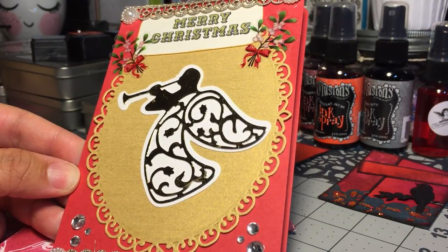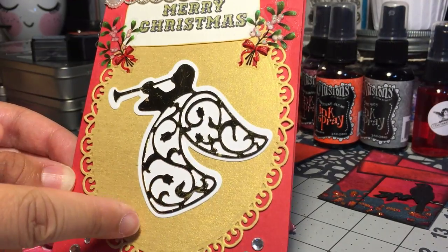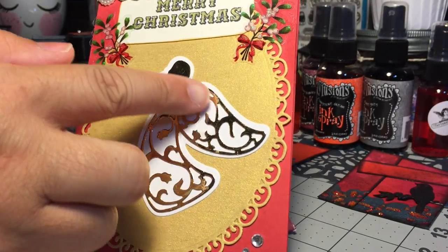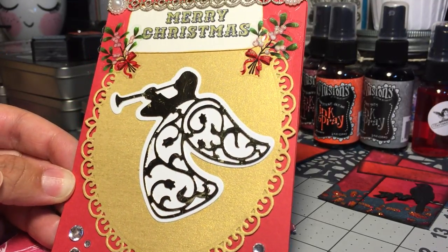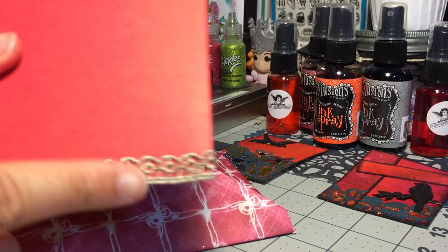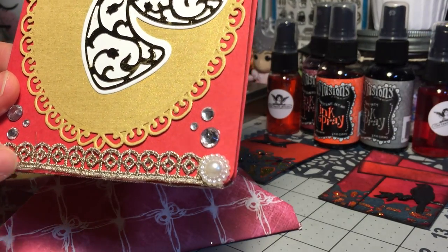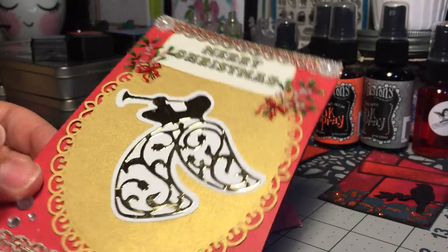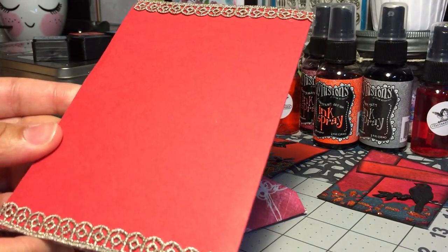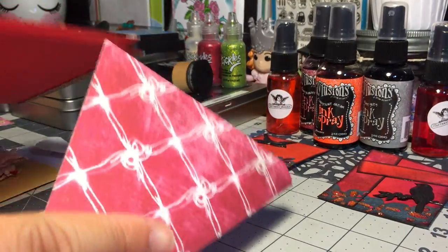Beautiful card. I love the gold die cut in the background. Beautiful. And the angel. Lovely. Beautiful card. And here she has that same trim that's running along the bottom and the top of the card. She wrapped it around to the back of the card. So that's a lovely finishing touch. Thank you so much for this gorgeous card, Linda.